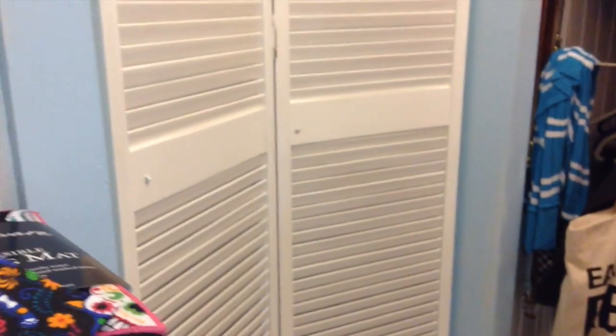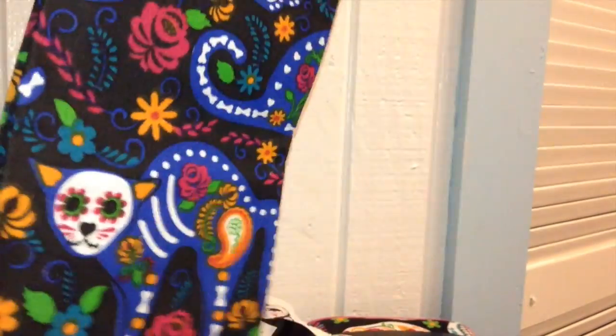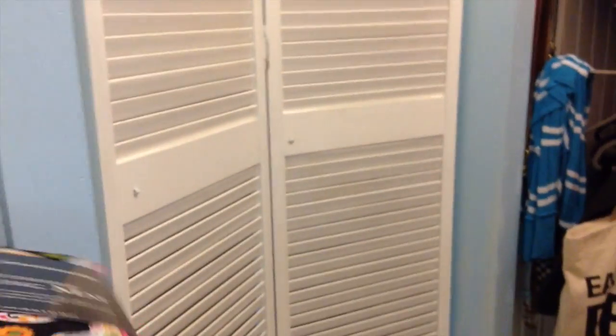Next thing I got there at HEB was this little dish towel for $1.97. It's the Cocina Ware dish towel, and I got it because it had cats on it, and I love cats, so I couldn't leave this. I just had to get it. Sorry, my haul's kind of just everywhere.